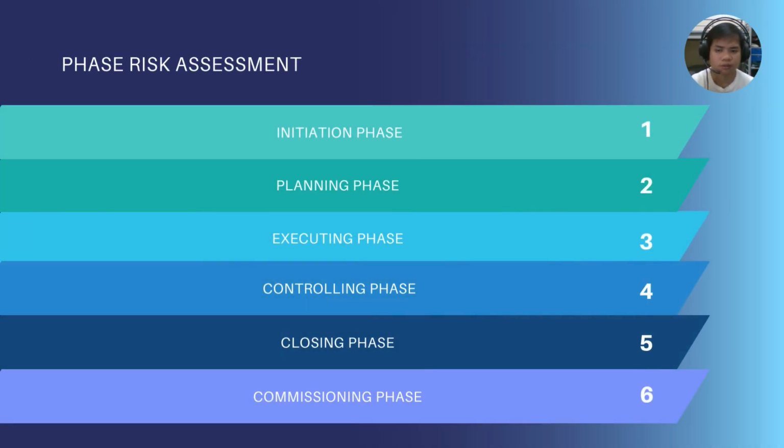This is a partial assessment that we did on our company. Later, I will explain all six phases, the hazards and accidents that we identified, and how to manage all these things.